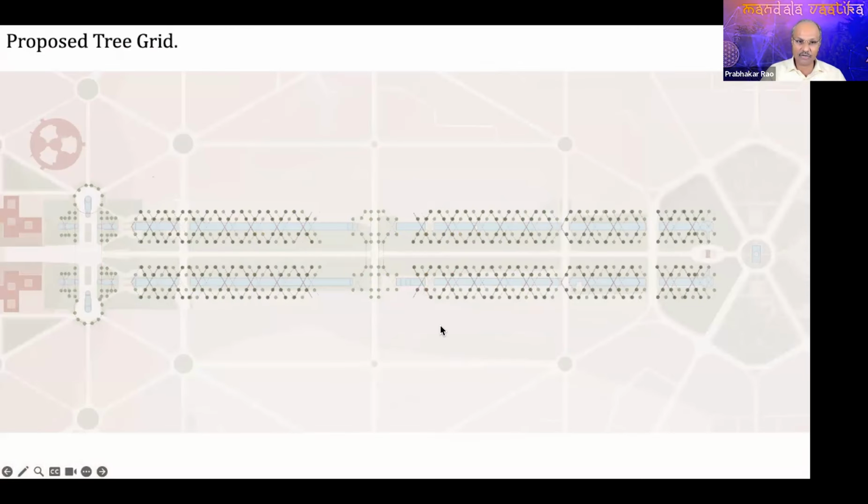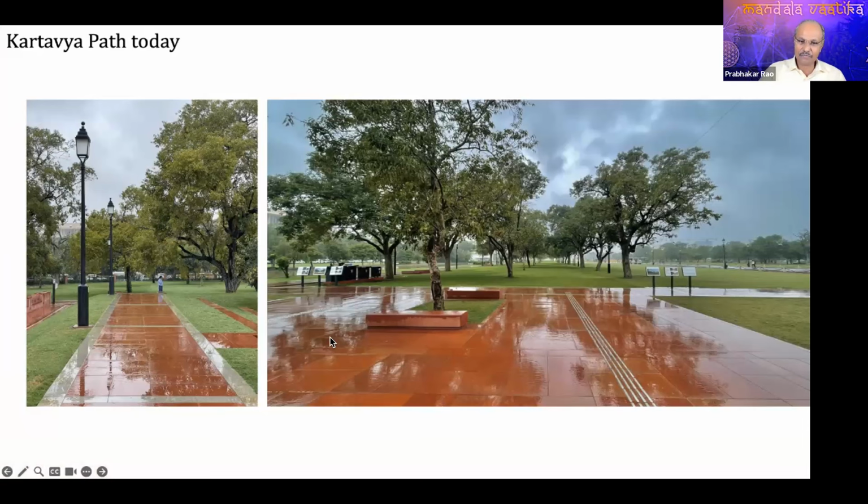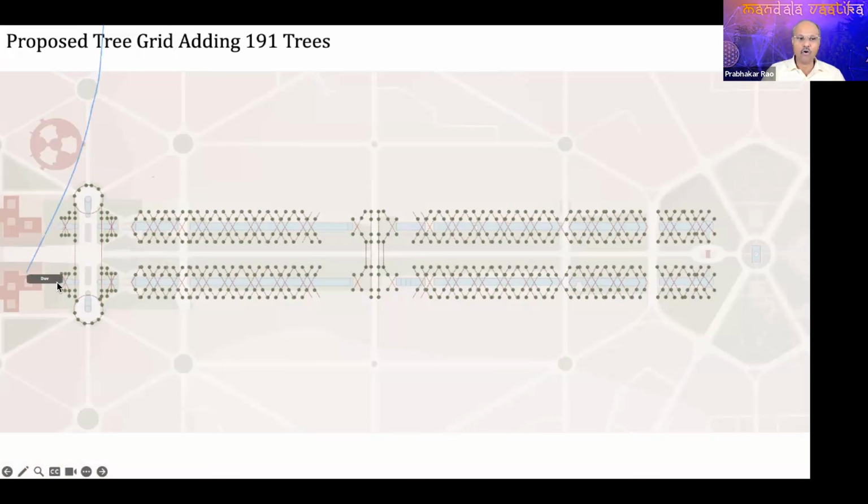So this was the original location. This was the first slivering, second slivering, and then we actually created the whole of the central vista. So what we said was we will plant and retain this grid eventually, and whatever extra trees are there, when they reach the end of the life cycle, they will not be replanted. So eventually we ended up with this, which actually added 191 trees.